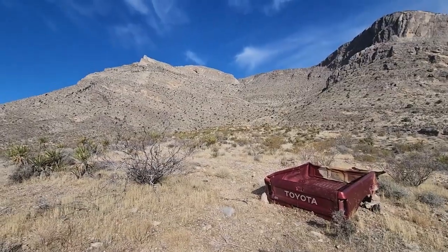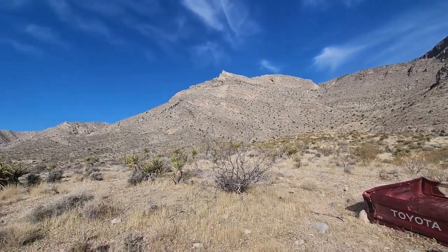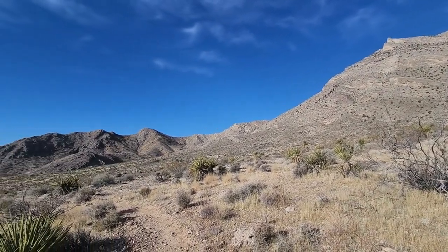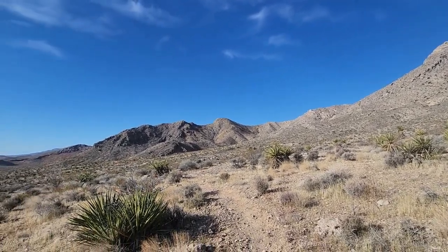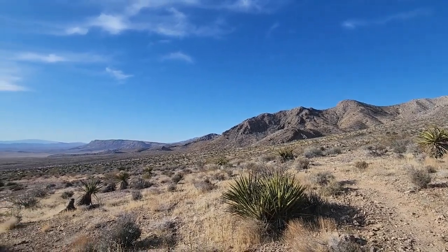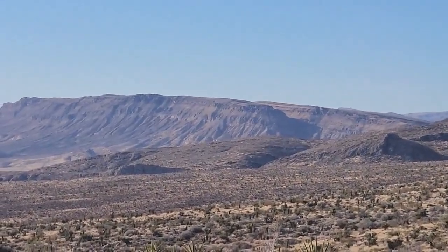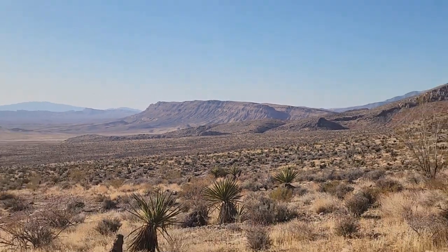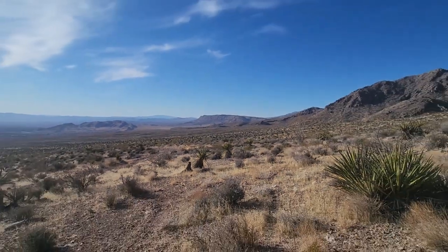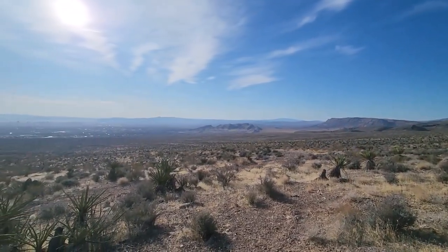Now let's take a quick 360. There's the Southeast Canyon. We pointed out the Southeast Ridge and Pinnacle a little earlier. This is looking back toward Blue Diamond Hill. We basically started near the lower right side of Blue Diamond Hill, across the road in the Calico Basin at Jean's Trailhead.